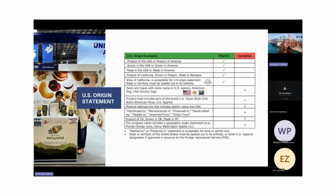Some ineligible examples include only having an American flag. That is not eligible. It needs to have that statement of product of USA or another eligible statement. This doesn't apply for in-store demos, but good to know for trade shows, any USA pavilion signs are not eligible. It needs to also be incorporated into your booth, such as the picture we have here. And then any reference to a geographic location in your brand name, such as Bob's American Pizza or Washington Apples, is not eligible. It needs to be separated from your brand name. And then some other examples of ineligible statements include distributed by, manufactured in, produced in, etc., because the focus of the program is about grown in the US products. So those statements are ineligible.